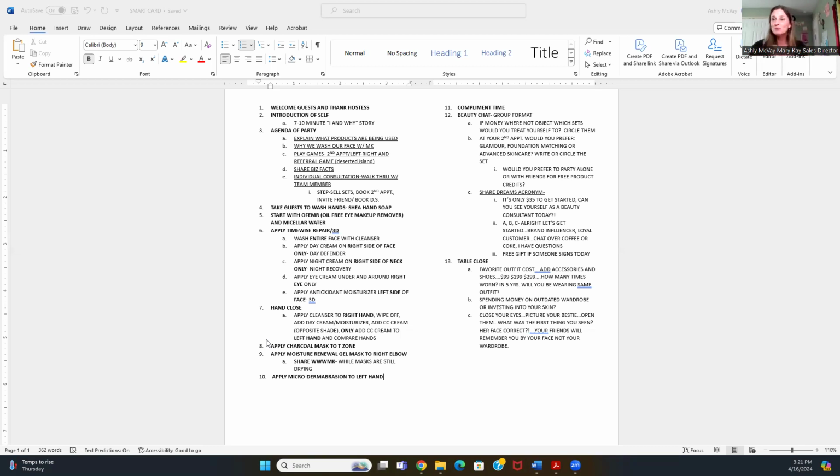Okay, ladies, we are going to move into some masks, and I am so excited. This is one of my favorite products. It's the charcoal mask, and so we're going to play a little bit with the charcoal mask and a little bit with the hydration renewal gel mask, okay?